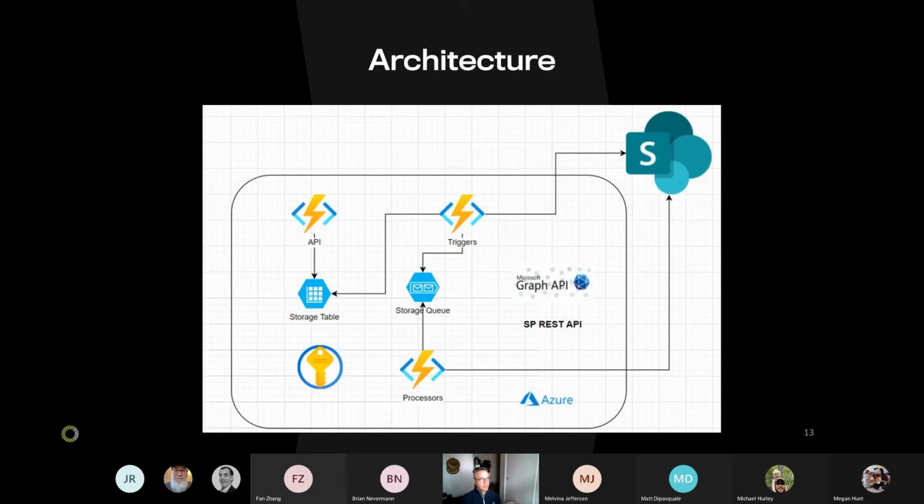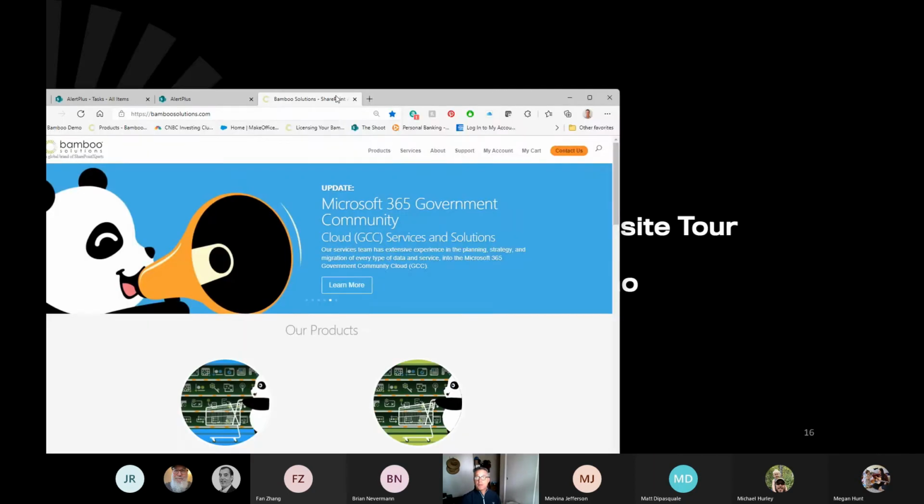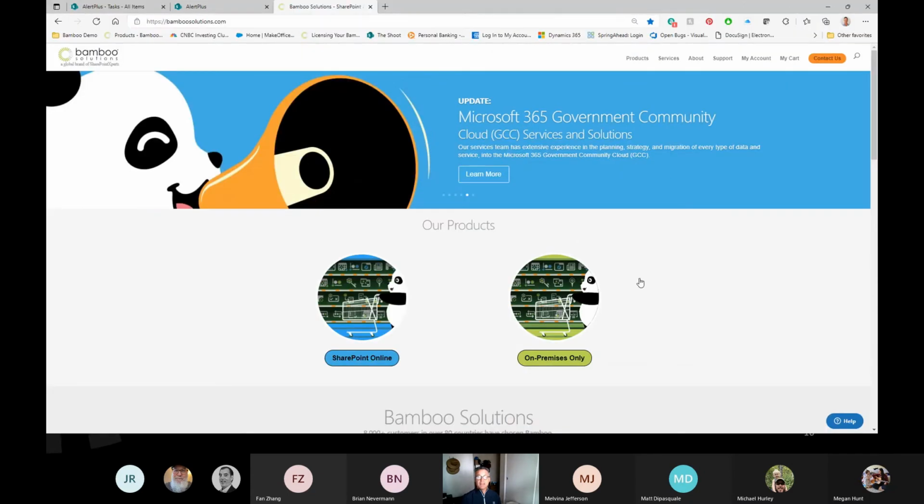Let's take a look at what that looks like from a licensing and purchasing standpoint. So I'm going to bring over our website. Here's the Bamboo Solutions website. There's Emoji, our panda that you see all over the place, who obviously loves bamboo.